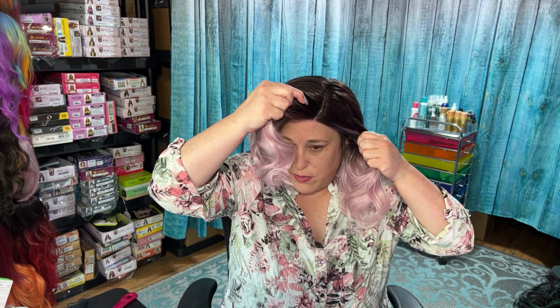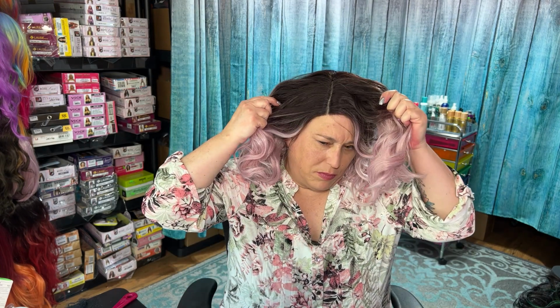Let me show you left. I don't like left side parts on me, but I think that's cute. Super cute. I like that. I think I'm going side part, y'all. So she's totally worth it. Totally cute. Go get her while you can.